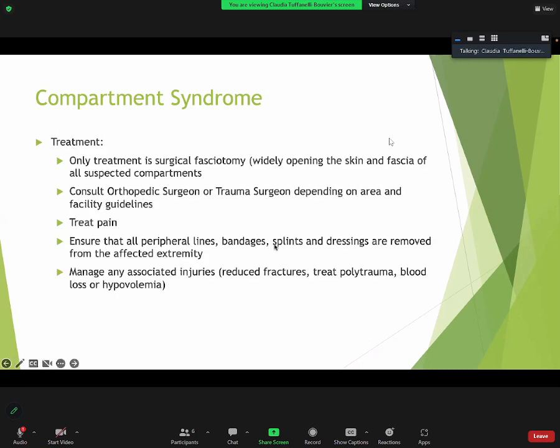So with treatment, the only real treatment for compartment syndrome is a surgical fasciotomy. That is where they will widely open the skin and the fascia of all suspected compartments. You could, in an ER, if you were really remote, do this, and it isn't that far-fetched to think about us having to, but most places will have orthopedic surgery and they would perform this. And I've never performed one myself.